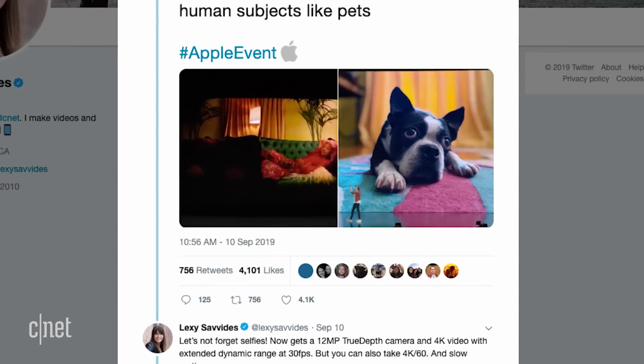Of course, you've been able to do this a long time on all other dual lens iPhones, but the XR never let you take portrait modes of anything other than humans. I actually had no idea how many people really cared about this feature until my Twitter totally blew up when I posted about it. Please continue to send me your portrait pet photos to my Twitter account @LexiSavides, please, and thank you.